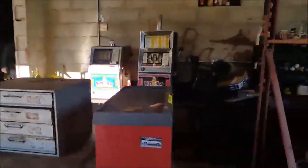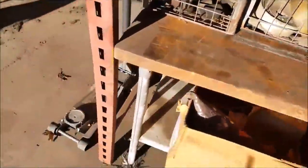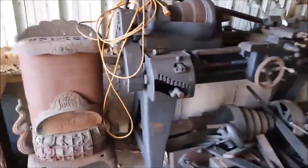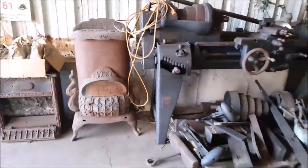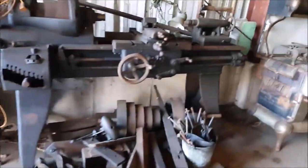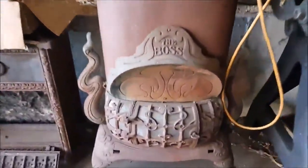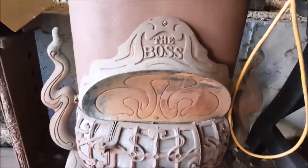Yeah, whatever one you want. Well, let's grab the boiler first. Okay, that's a little bit great, because this I can snag with the little tractor fairly easy. Oh yeah, that's the boss right there. That's what I'm talking about.